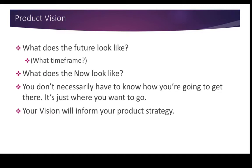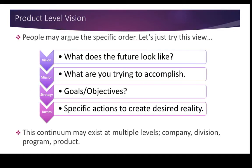What does the future look like as part of your responsibility, and within what time frame? What does right now look like? You don't necessarily have to know how you're going to get there, but you have to understand where you want to go, and your vision is going to inform that product strategy. People can argue the specific order. Doesn't matter. These are the steps. Change them. Do them however you want.